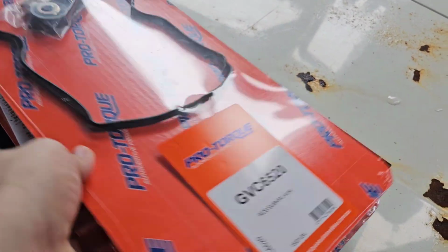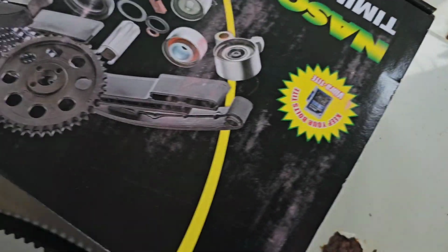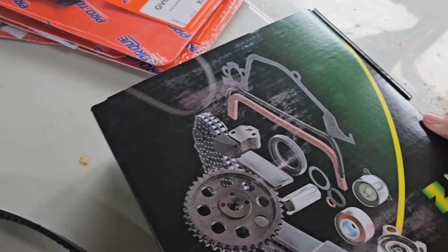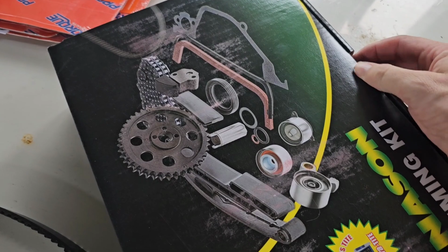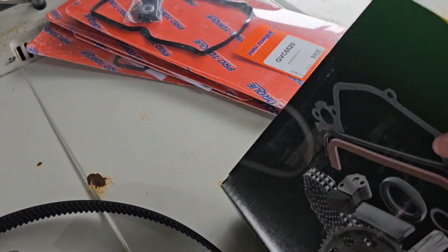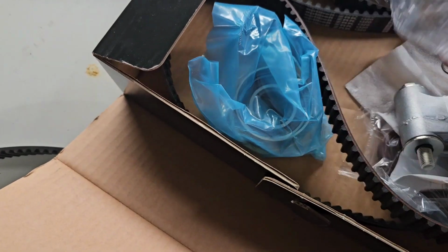Another week here at Brooksy's Car Restorations. Parts have finally come in. Rocker cover gaskets, head gaskets, and a timing belt kit, which looks nothing like the cover. It's a proper CB timing kit. If I can get the packet open one-handed. There we go. Yeah, the belt, tensioner, the different cogs. What do we call them? Which is basically what I got there.